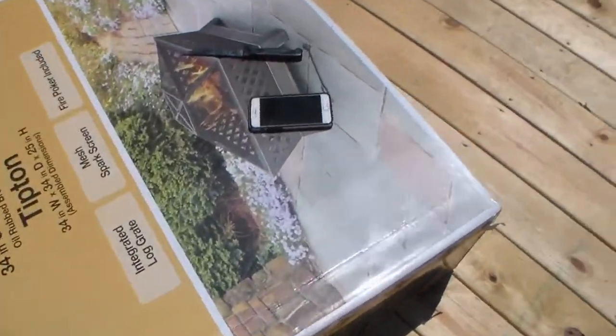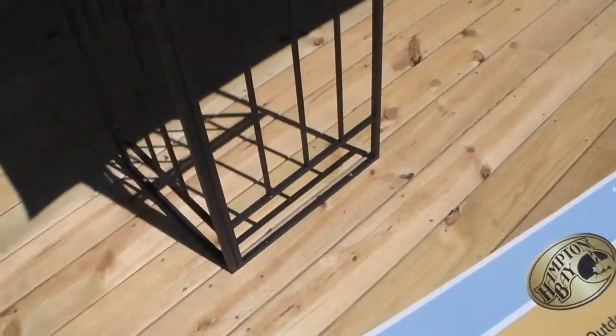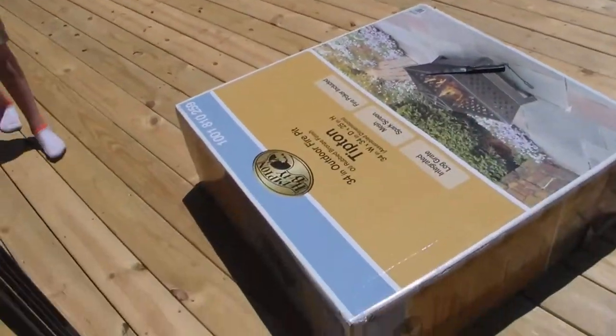All right guys, so it's time to build this. I'm gonna activate a time lapse right here. Time lapse, activate.